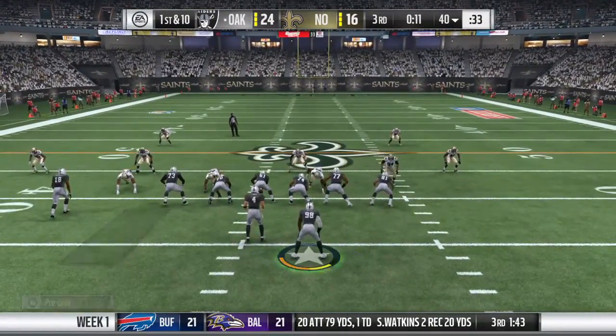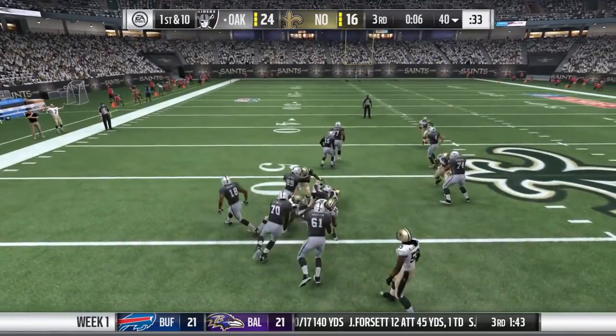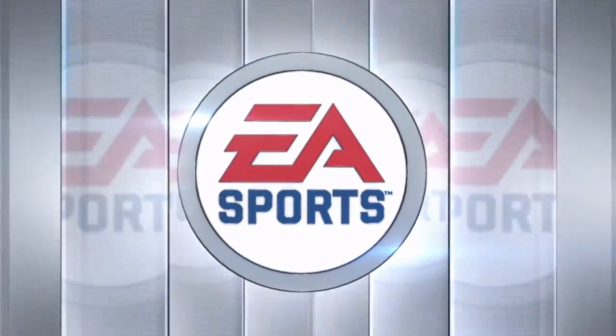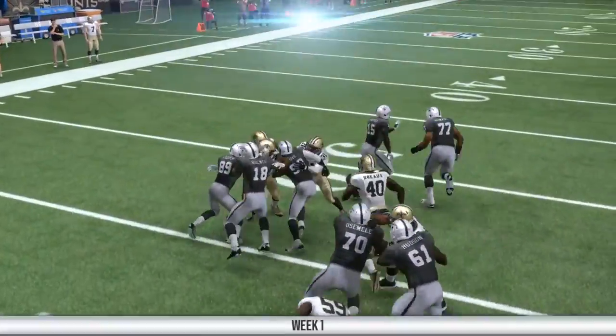And now they're in the hurry-up. They'll run it now out of the gun. And he takes it past the 45 and down at the 46. It's a 6-yard gain on the ground, and that'll make it 2nd and 4.